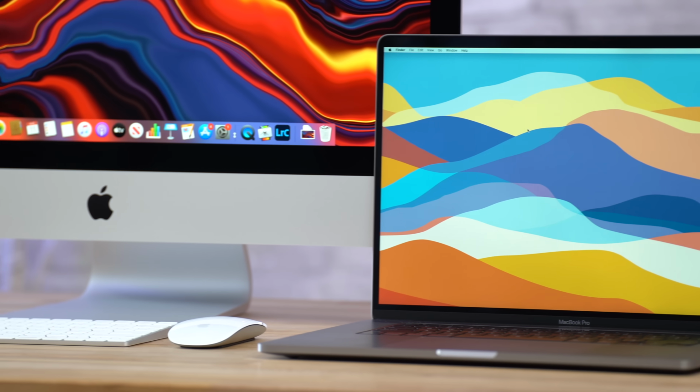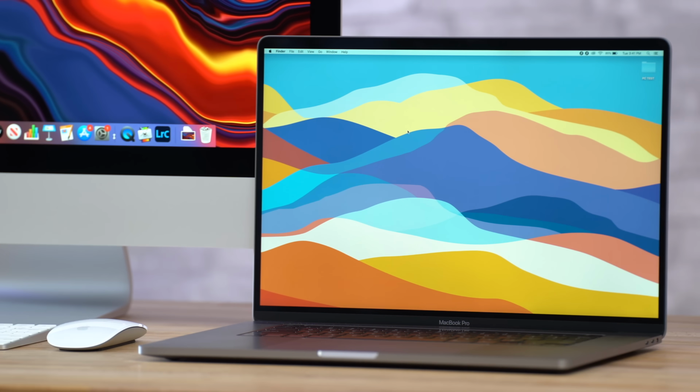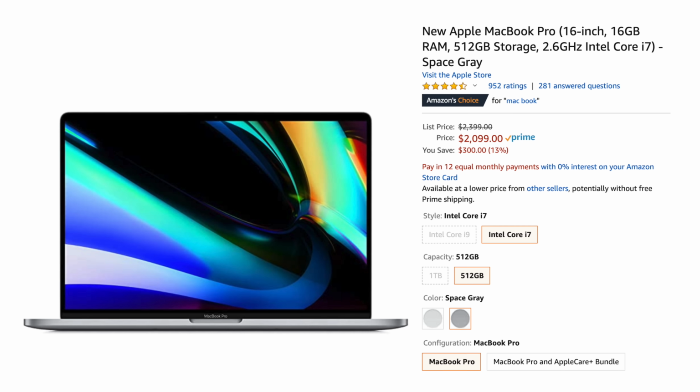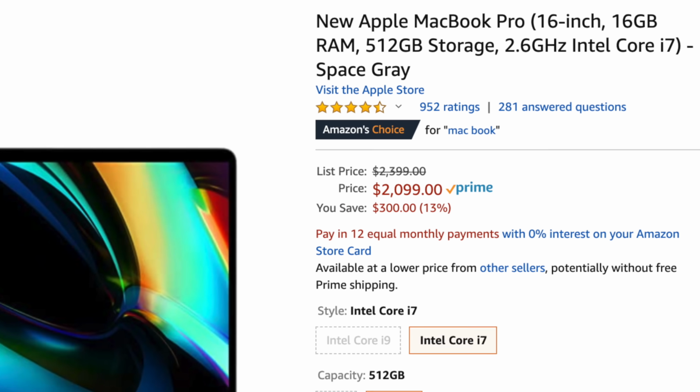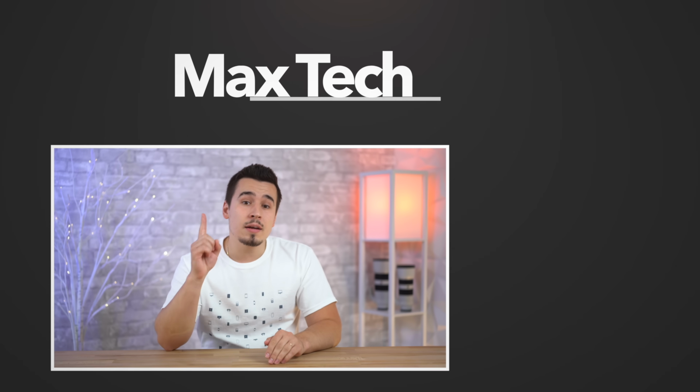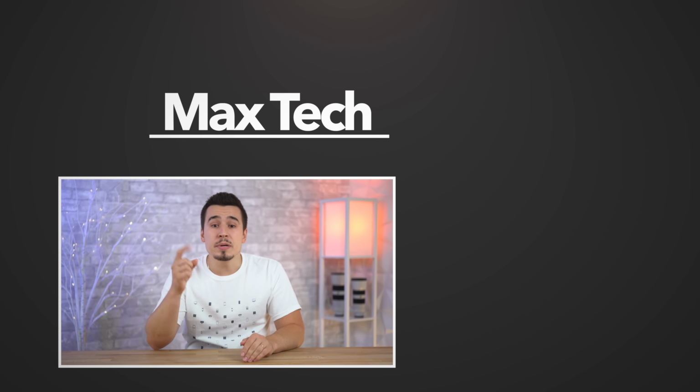But if you want a Mac you can take with you, the base 16-inch MacBook Pro is still very impressive for how thin it is. And it's actually a great deal since it's currently on sale on Amazon for only $2,100. And if it's not powerful enough for your needs, we're going to be comparing the high-end model to the high-end iMac very soon.